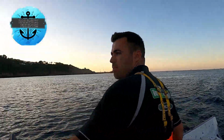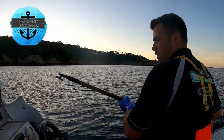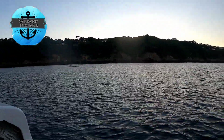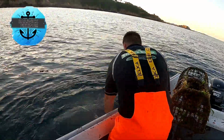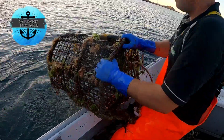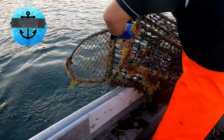Okay, so we're at the penultimate set of pots. Some rowers just over the bow of the boat, a double row. And the second pot is up with another four spider crabs. So they're going to go straight back.